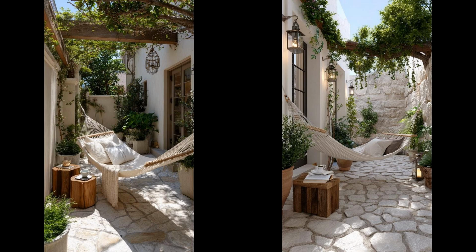A foldable hammock, strung diagonally, instantly turns a tight space into a relaxation spot. It's easy to put up and just as simple to pack away. This means your nook can switch from lazy lounge to open patio in seconds. Hammocks encourage you to pause and soak up a quiet moment.